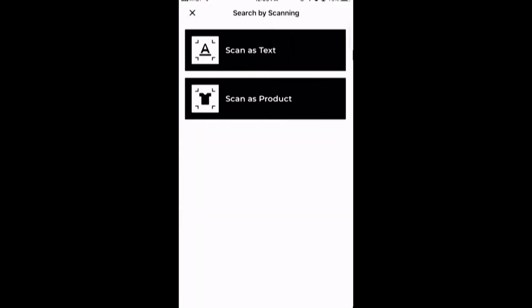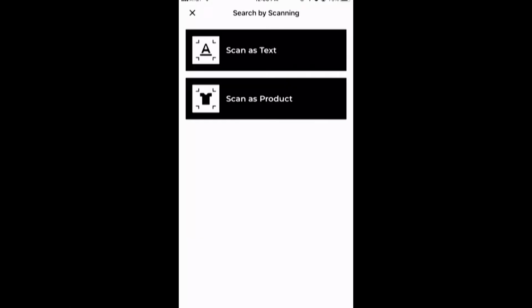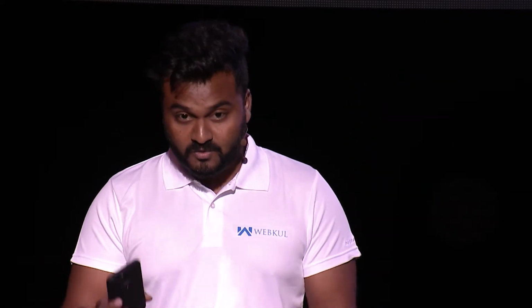So there is one more scenario. As we all know, when we travel across different countries, we are not very familiar with the local cuisines, like what it tastes like and what ingredients it contains. So this type of scenario can also be easily handled by the machine learning search. So as you can see, this is my restaurant menu. There are many Indian cuisines listed over here. So I'm going to scan it with the mobile application.